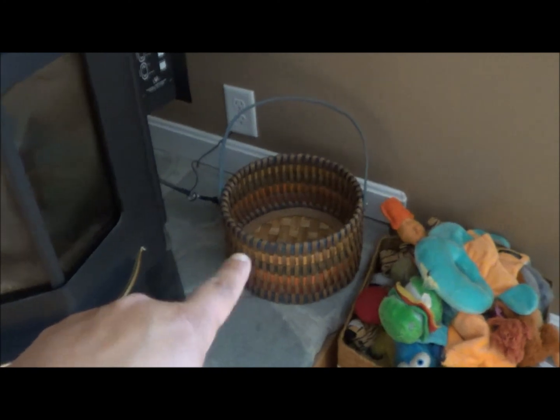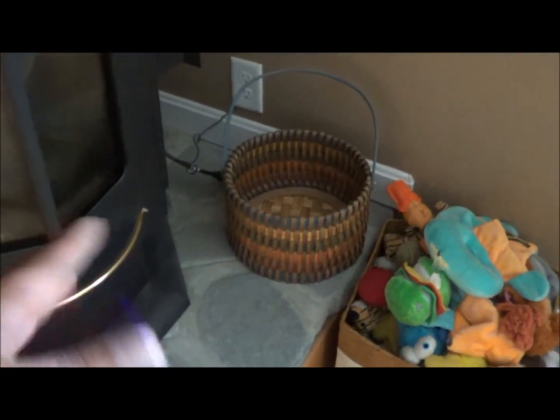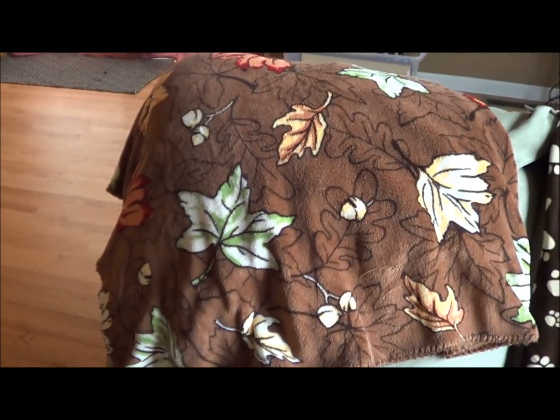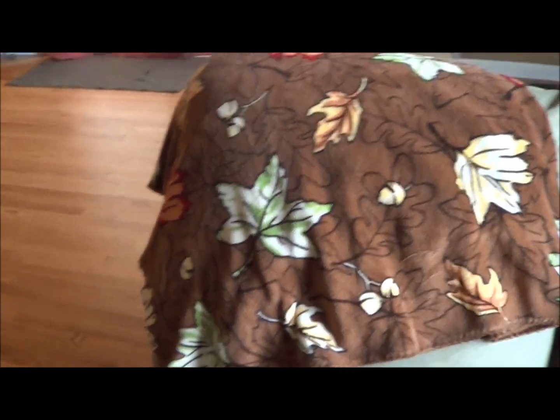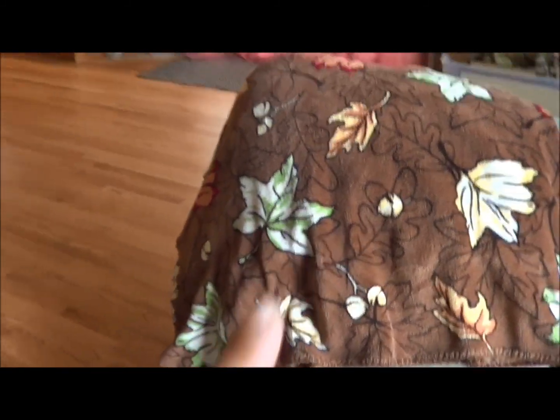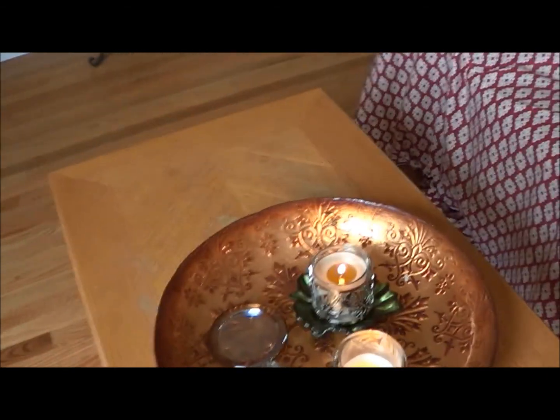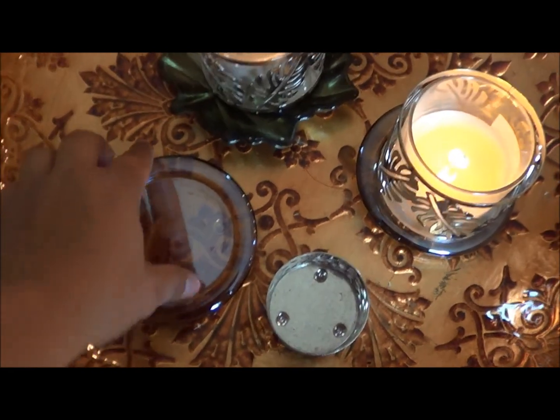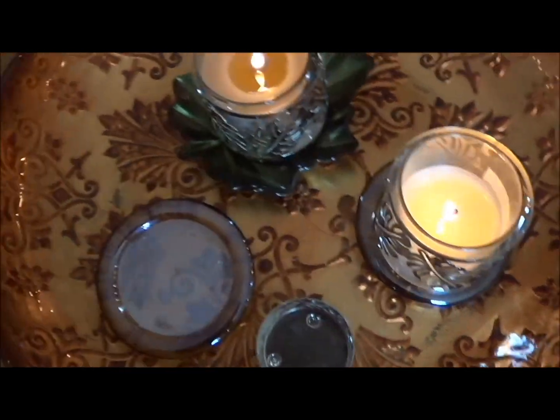Then I just put out a different basket because I had one that was more summery out. I keep that over by the pellet stove. So then, over here, I usually change all these blankets out, but when I was taking out my fall stuff, I realized I only had one blanket left, so I have to pick up some more. Because usually I'll just drape the fall or winter blankets over the couch. That's the only one I have. And I have another one of the leaf plates that I keep the candles on. I just changed these out to more fall colors.